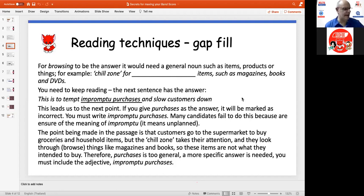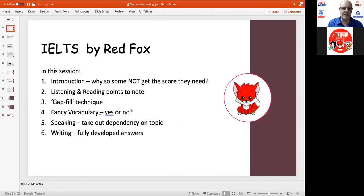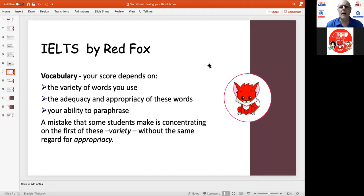Now, we will come back to the reading if we have time at the end, because I just want to skip through a couple of slides now and get on to our next point. So our next point here is fancy vocabulary, yes or no? So what does fancy vocabulary mean? Okay, right, our vocabulary score, and this is really important, as you probably know, for our writing and our speaking. In each of those two parts of the test, you get 25% of the marks for your lexical resource. This is basically your vocabulary, and your score depends upon the variety of the words you use, the adequacy and appropriacy of those words, and your ability to paraphrase. A big mistake made by many candidates for the IELTS test is to concentrate on only the variety of the words without looking at the appropriacy.